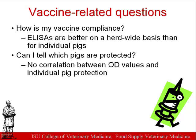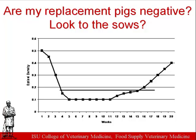For vaccine-related questions, when trying to use serology for vaccine compliance, ELISAs are better on a herd-wide basis and aren't going to be very effective for individual pigs. Can I tell if pigs are protected? There's not really a good correlation in serology, so the answer is not really. My replacement pigs, are they negative? There's this black box, this window of time where maternal antibodies wane and they're producing their own immune response. There's a time frame of several weeks where they're going to be ELISA negative, but at least some of them are probably going to be positive pigs.